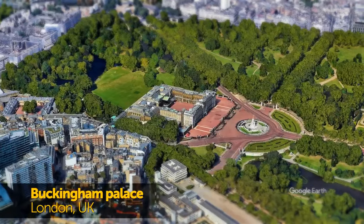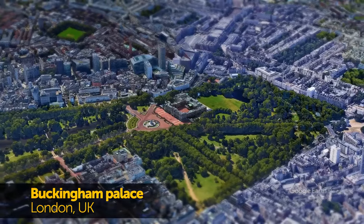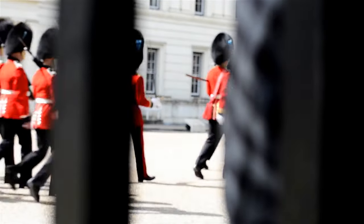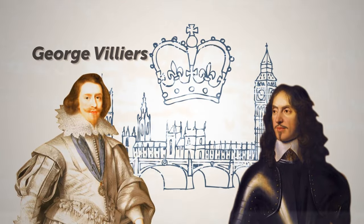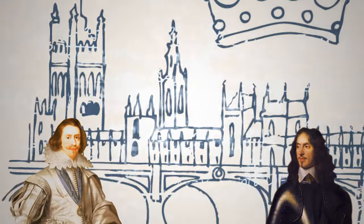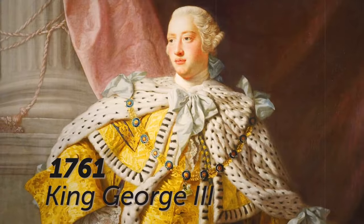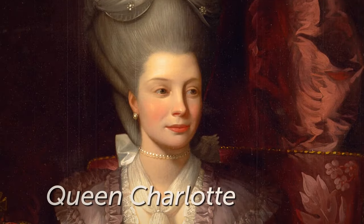First up, have you ever considered renting Buckingham Palace? Smack dab in the center of London, the sprawling palace is one of the most visited tourist spots in the UK, especially for people looking for a taste of the royal treatment. In the early 1700s, the Duke of Buckingham commissioned an architect named William Wynde to build Buckingham House. Yes, house, not palace. It was only the early beginnings of what the Grand Palace looks like today. In 1761, King George III bought Buckingham House for his wife, Queen Charlotte.